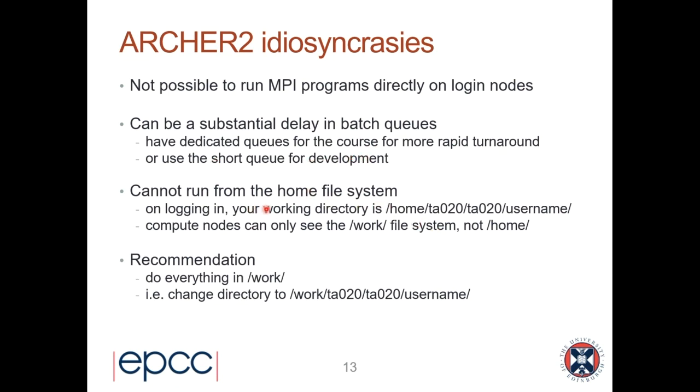The other weird thing on Archer is that you cannot run from the home file system. When you log in, you're on the home file system. The compute nodes can only see /work, so you have to cd to /work. And I'll cover this in a second.